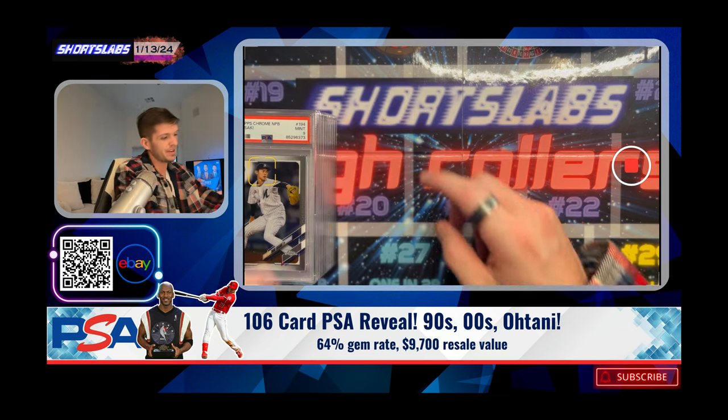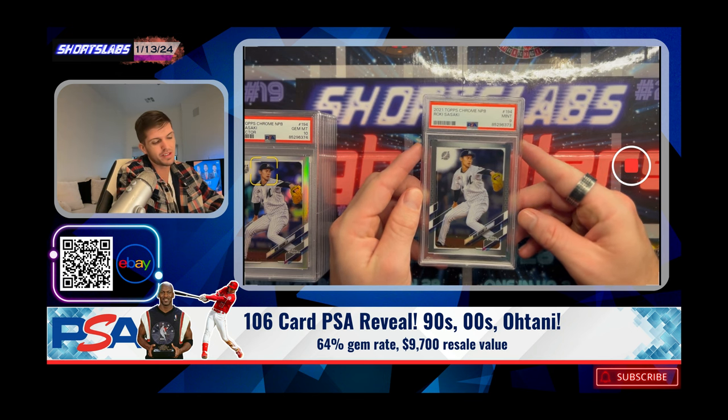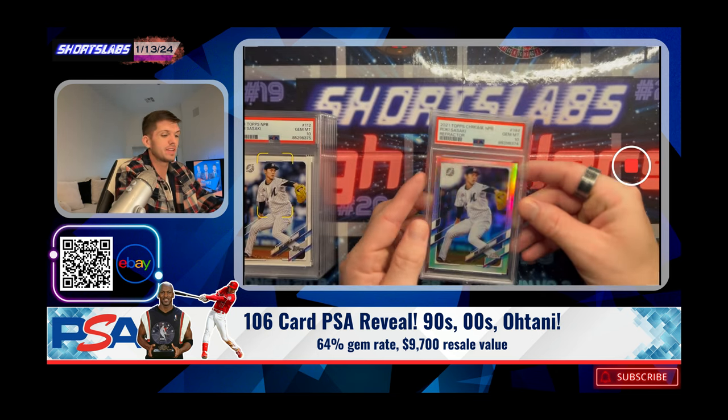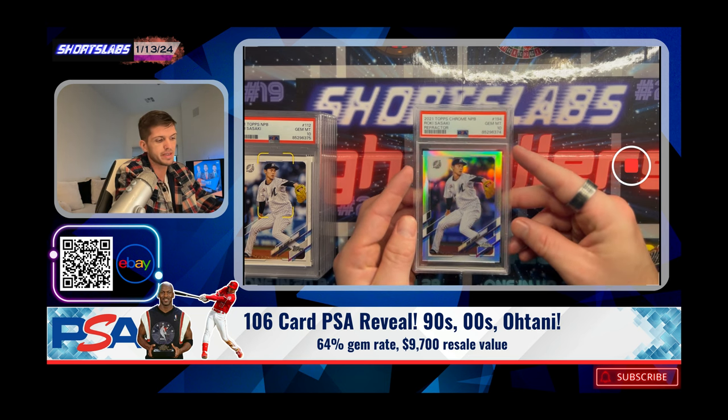Speaking of Rookie, oh man. Rookie! Topps Chrome. This is the first Topps Chrome I sent in. It came back a PSA 9. No bueno. Next one. This is the first refractor I sent in, and it came back a PSA 10. So out of both of those, I'd rather have the refractor come back a PSA 10.